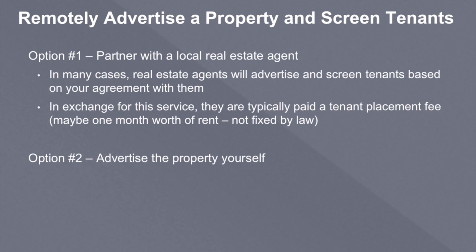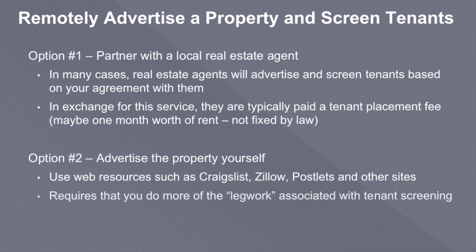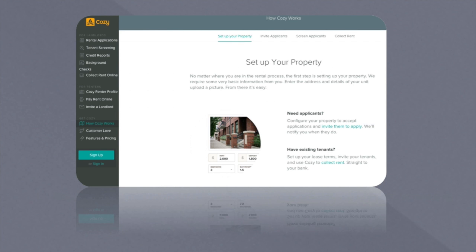You can advertise the property yourself, and there are many great resources online. Of course, Craigslist, Zillow, Postlets, which is actually now owned by Zillow. Many other sites out there. I'm going to tell you about one in just a moment that I didn't mention here. And this requires you to do more of the legwork associated with the tenant screening, but there are some great tools, and here's one of them. This one is called Cozy, C-O-Z-Y, and I think it's cozy.co, not .com, .co, I believe.